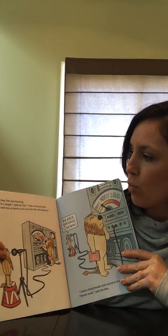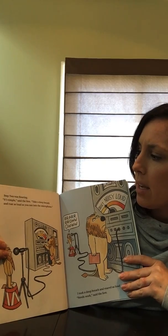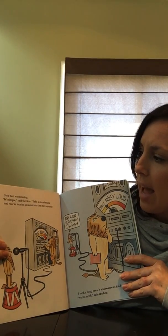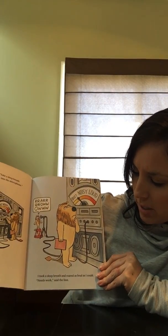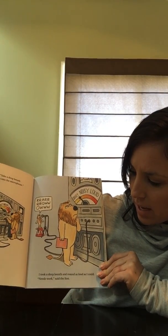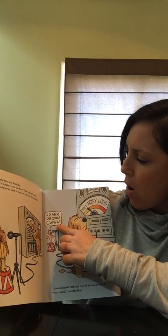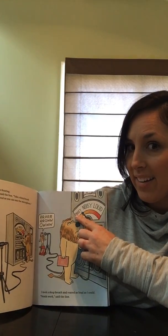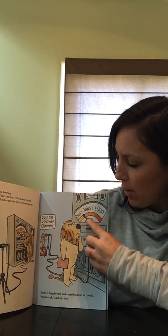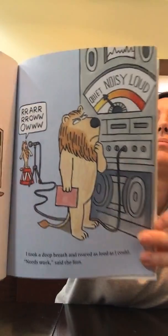Step 2 was roaring. It's simple, said the lion. Take a deep breath and roar as loud as you can into the microphone. I took a deep breath and roared as loud as I could. Look at the meter, it says quiet, noisy, loud, and the little boy's is not very loud. It's still unquiet. Needs work, said the lion.